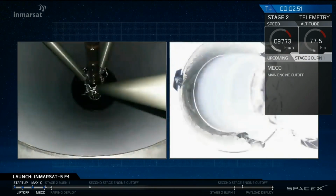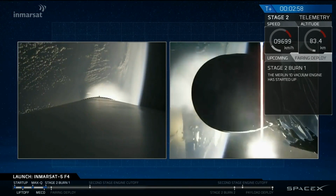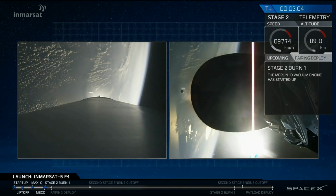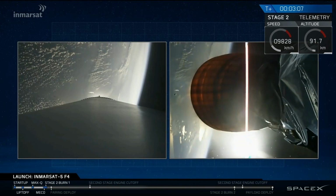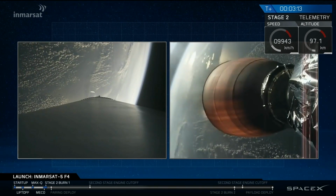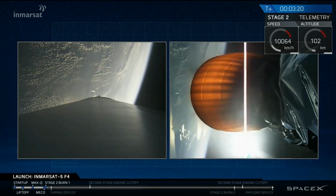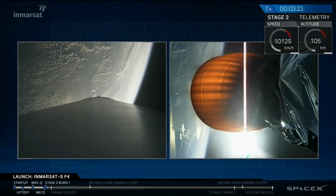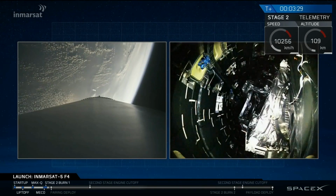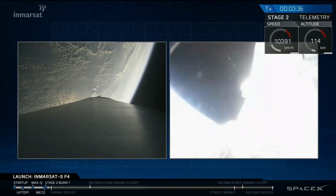Stage set confirmed. T plus 3 minutes and 15 seconds into flight, a good stage separation, ignition of the upper stage engine. Next event coming up in about 15 seconds, fairing separation. Fairing set confirmed.